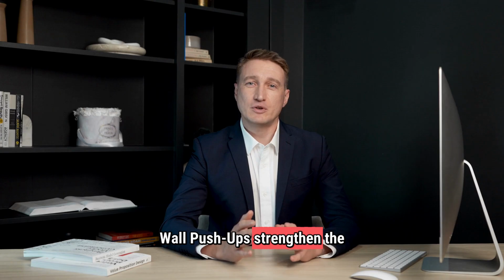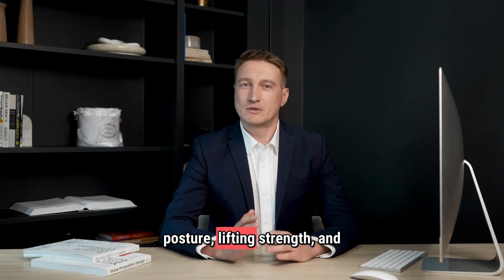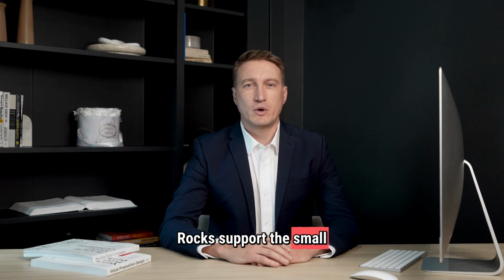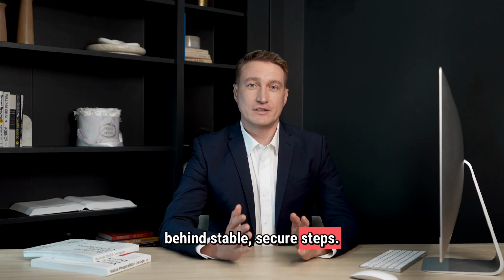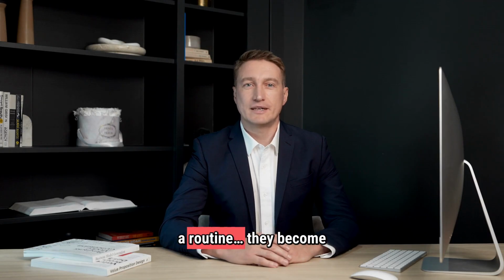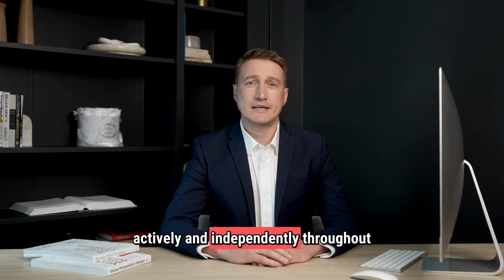Wall push-ups strengthen the upper body muscles walking never reaches, improving posture, lifting strength, and daily mobility. Heel raises and toe-to-heel rocks support the small but powerful stabilizers in your ankles and calves, the hidden engines behind stable, secure steps. And these simple exercises together become more than a routine. They become a foundation for living actively and independently throughout your 60s, 70s, and beyond.